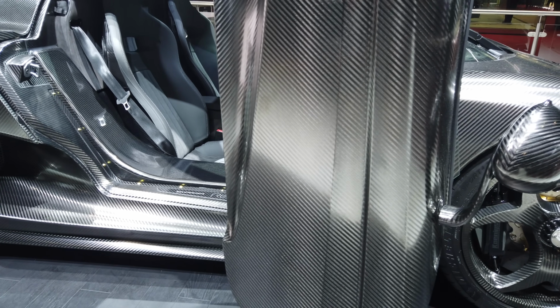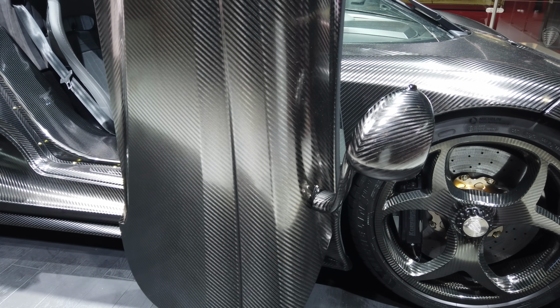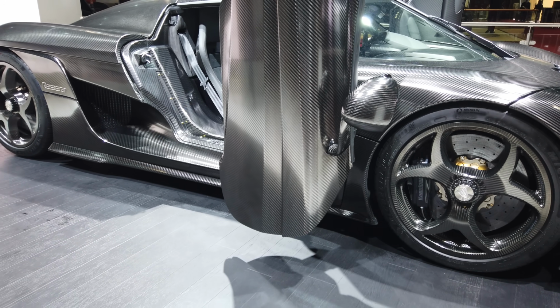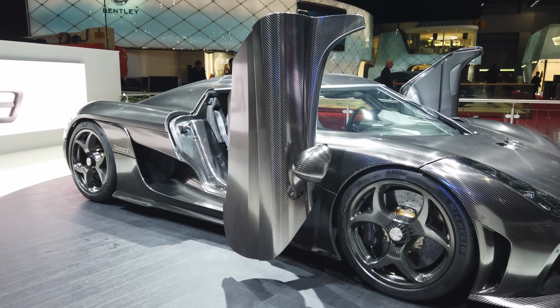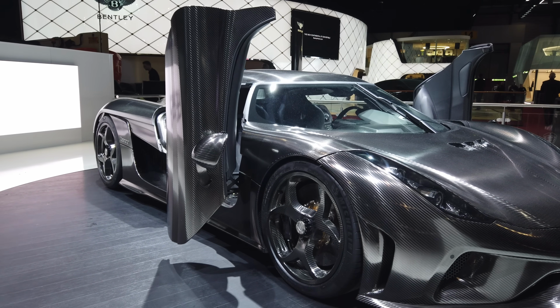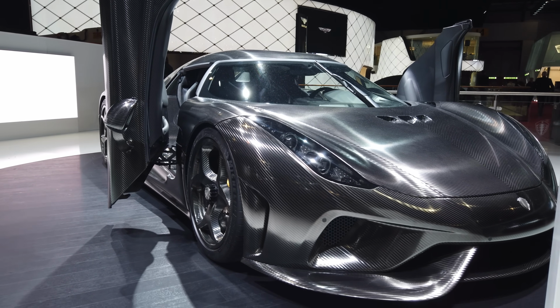Just look at it, just carbon craziness. It's carbon everywhere. Carbon madness.